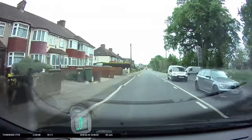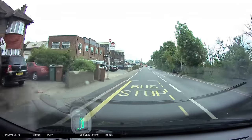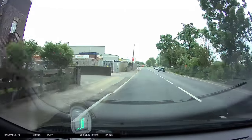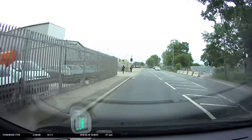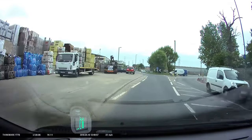Now, if anybody is asked to stop on the left, then you find a safe gap, but you do not mount the curb. You stop on the left. Just a point, you never mount the curb when you're asked to pull up on the left at any time. So the examiner has obviously asked her with the TomTom to follow the road ahead.